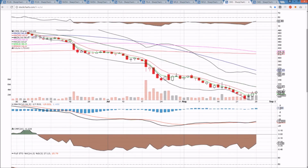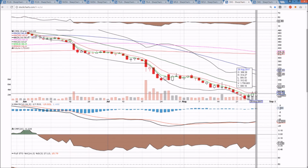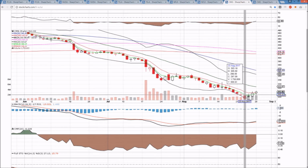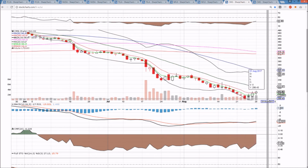CMG bulls, nice follow through, finally closing over the 8-period daily exponential resistance for the first time in 3 months. We are watching an hourly higher low pattern that is intact. We've got resistance of 314.27, followed by 317.95. And in terms of support, the bulls just want to maintain these higher lows on the daily time frame.